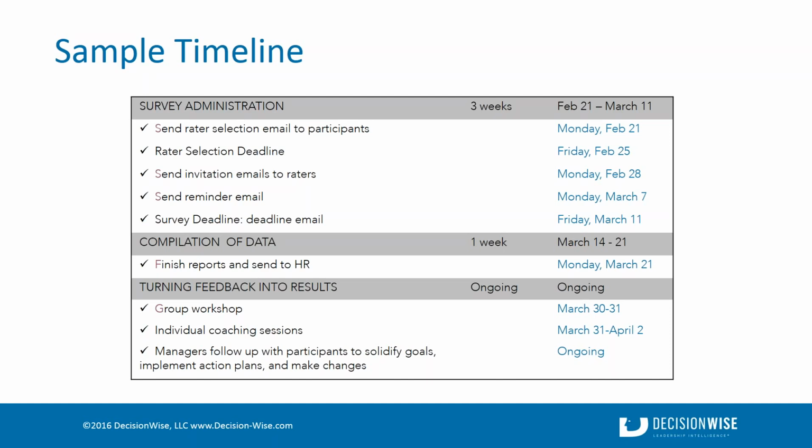If you're going to do this as part of a training program like you were talking about earlier, Dan, we say budget about 8 weeks, because you'll get some hang-ups with people saying, oh, well, I didn't select my raters, or I don't know. Some people get stuck, and so in order to get those reports ready before that training course, start it about 8 weeks early to give yourself some buffer.